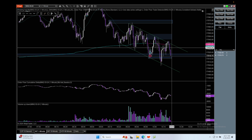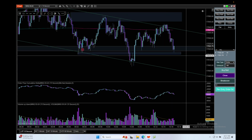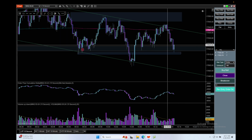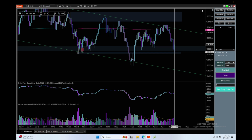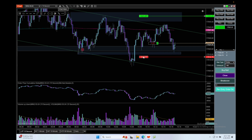This 1 minute channel is holding really, really clean. Here we go, tapping into that spot I marked off. I might take this on sim, not live. I don't like that it hasn't broken structure yet. But this area to me is a really juicy area. Order filled. Take a sim shot on this.